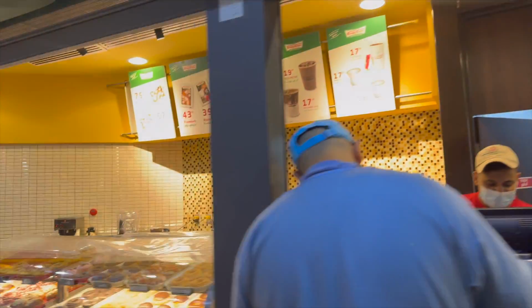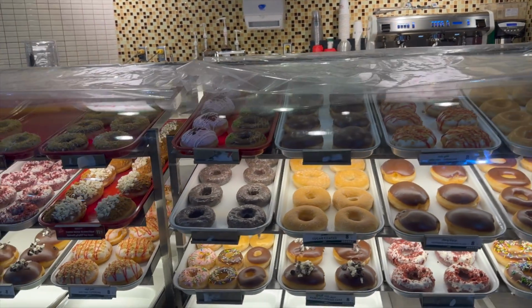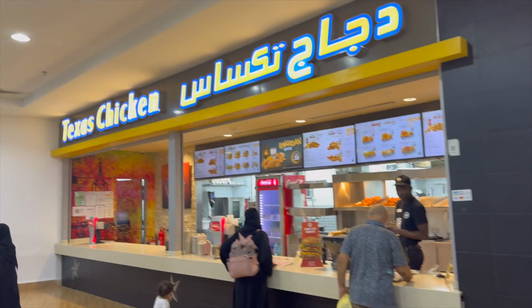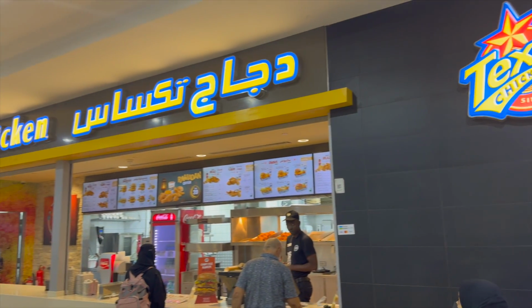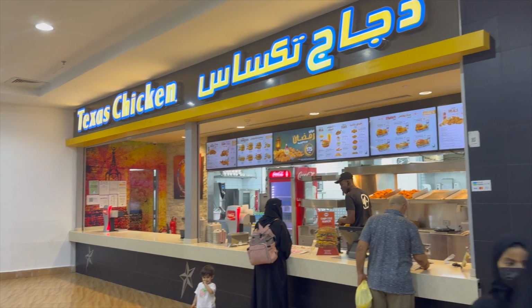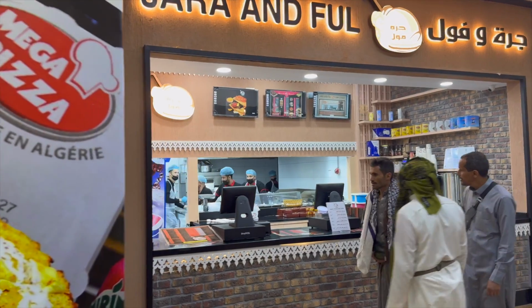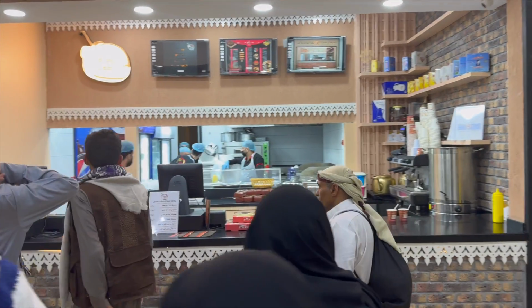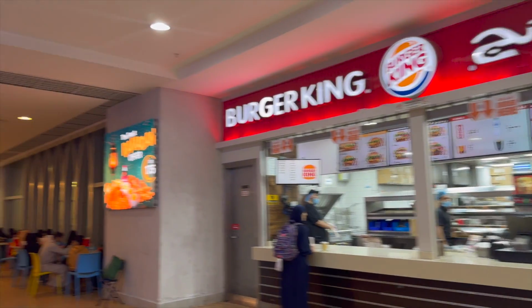So let's see if we can get a close-up of these donuts. It's pretty much the same donuts that you can get generally in Krispy Kremes. I was trying to check for any new ones, but yeah, they have Krispy Kremes there. There's also this popular chicken place called Texas Chicken. That was quite popular. And now we have this other place called Jara and Fol. A lot of people were getting tea from here, so you can come here if you want to have some tea. And we also have a Burger King.